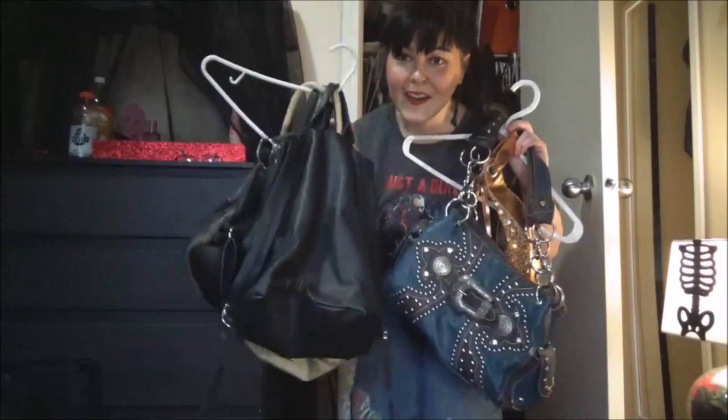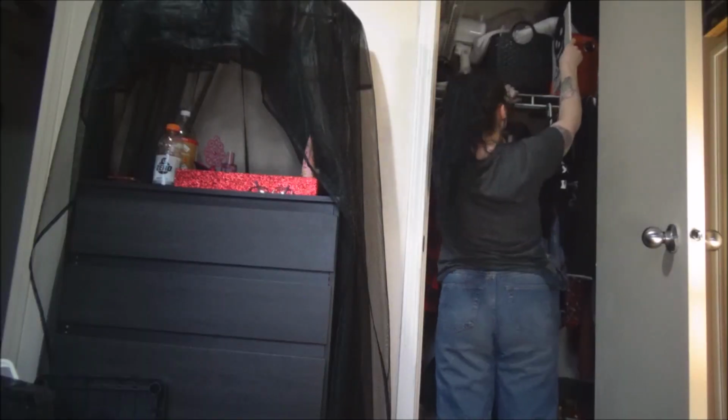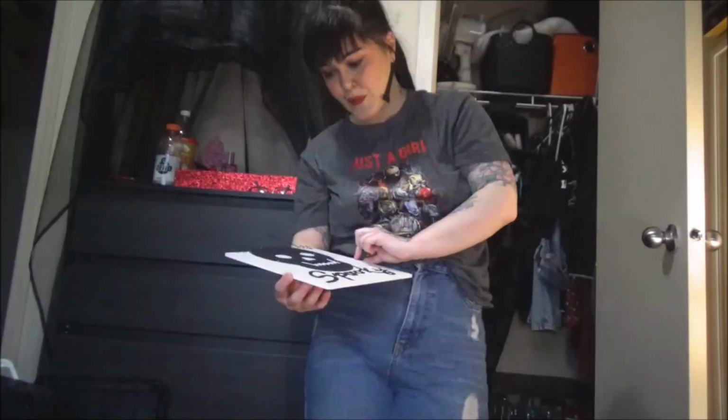See, this is what's taking up most of my room, is all these purses. Clean all this up and I don't even want to anymore. I'm tired, I'm starting to sweat. Actually, got this. This is a spooky sign. Actually, it was in my room, but I'm putting that away in my Halloween stuff along with that tray.